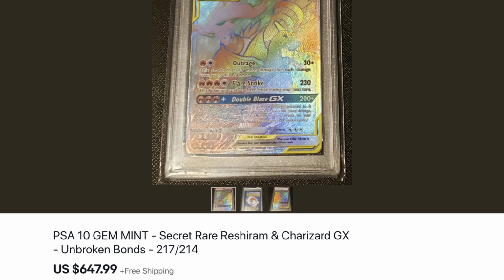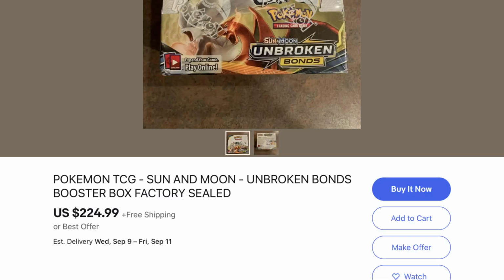Another good booster box to invest in would be Unbroken Bonds. You have the full art Rainbow Rare Blastoise GX, which is very valuable, and of course you've got the Reshiram and Charizard GXs, and their PSA 10s are very expensive. And this booster box is still very inexpensive as well. It's a little bit less than Burning Shadows. You can get one right now for $224.99 or best offer. And it has that chase card in it, the Charizard Reshiram GX. Yeah, that's one to definitely pick up.